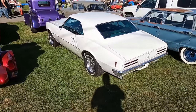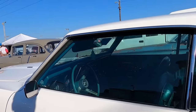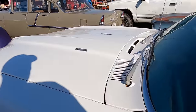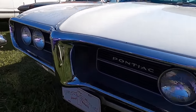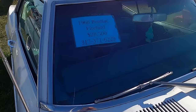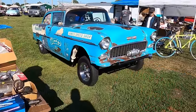This Firebird's for sale. Always like the console and dashboard on these Firebirds. Yep, it's for sale. And the phone number. Saw this gasser roll in. This thing's cool.